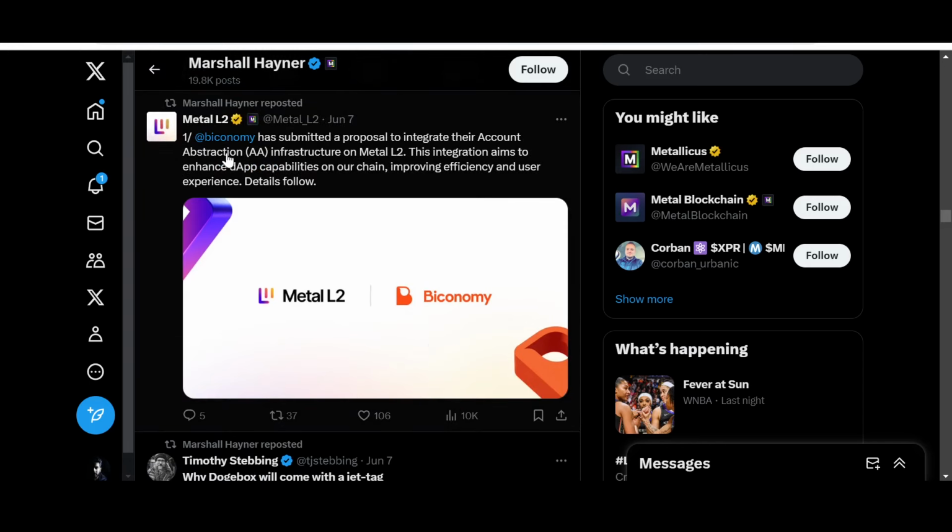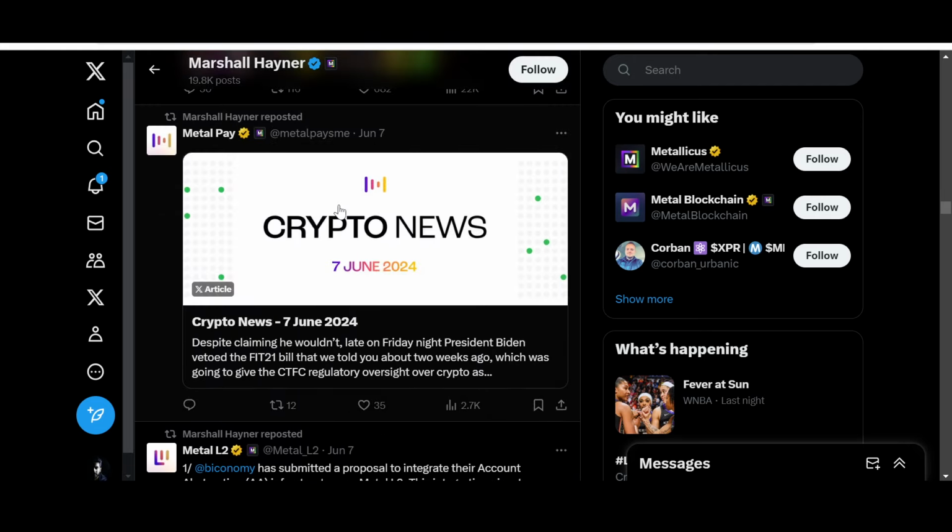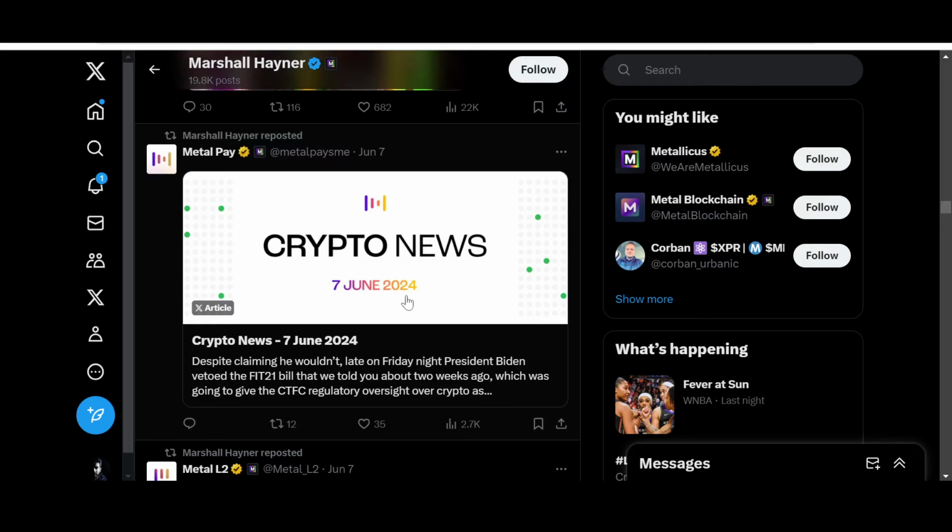Metal Layer 2: Biconomy has submitted a proposal to integrate their account abstraction infrastructure on Metal Layer 2. This integration aims to enhance dApp capabilities on our chain, improving efficiency and user experience. Details follow. I really like what Marshall is doing. He's reposting everything relevant, guys. Most of the time, I do not even have to go anywhere else for a new update on XPR Network or the Metallicus ecosystem. Marshall reposts really good stuff.